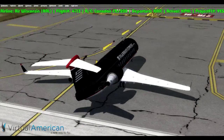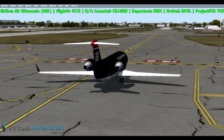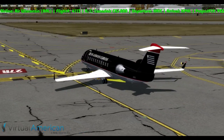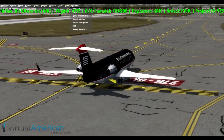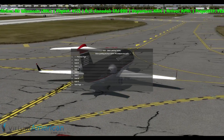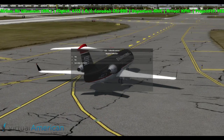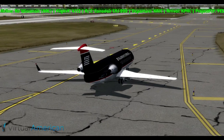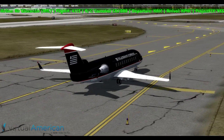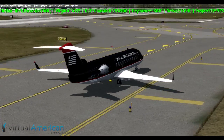Roger, Wisconsin 4113. That was actually so legit. We're just going over there. Foxtrot 6, right. Okay. Gate Foxtrot 6. It has a jetway, but we don't need it. Handled by UPS. What? What in the world?